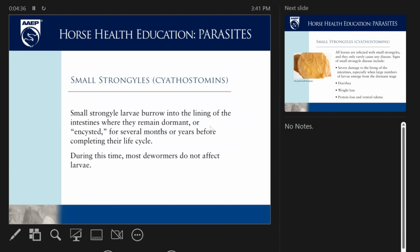All right, so small strongyles are going to burrow into the lining of that intestine and encyst. They kind of create themselves a little capsule and they just hang out. Unfortunately, the majority of our dewormers cannot penetrate that cyst or capsule, and those worms are just living their life, hanging out, not developing, not affecting the horse currently, but can again in the future.